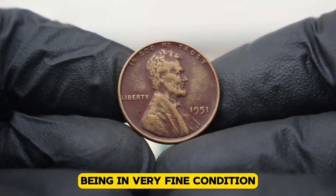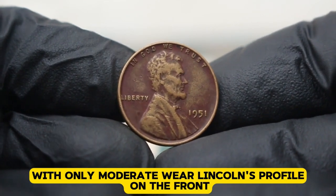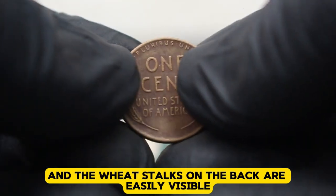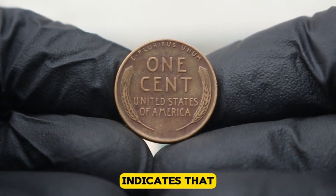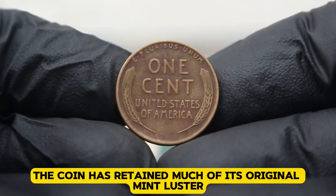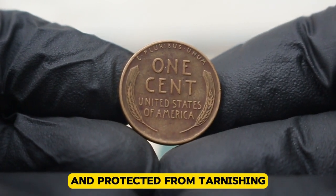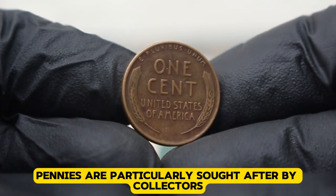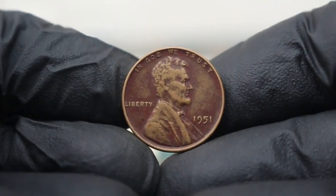Being in very fine condition means that the details are clear and distinct, with only moderate wear. Lincoln's profile on the front and the wheat stalks on the back are easily visible. The red color shade indicates that the coin has retained much of its original mint luster, which can happen when coins are stored well and protected from tarnishing over the years. Red-toned pennies are particularly sought after by collectors because of their aesthetic appeal.